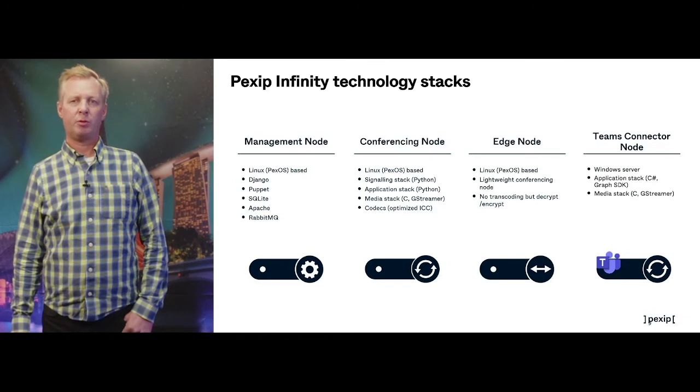The management node is basically the heart of the infrastructure. It takes care of all the configuration. It takes care of logging. It takes care of upgrading the other components. It takes care of watching the ongoing conferences and giving you stats about previous usage.